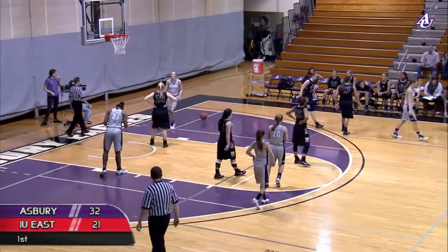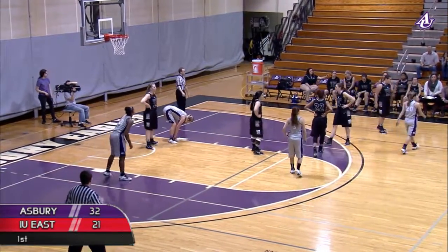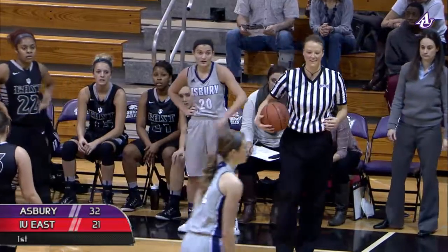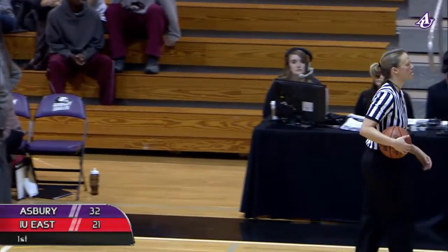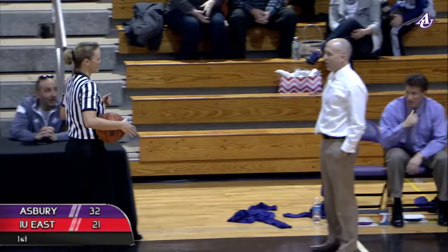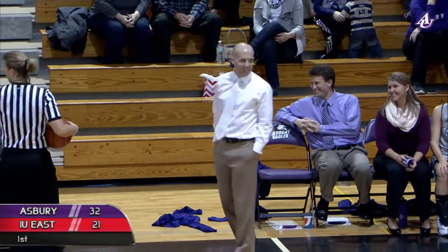Foul called there on Brooke Packer as Katie Fletcher tried to cut through the defense, but Packer stood her ground, but a foul called on her. And there goes Savannah Taylor. Guess they're taking her out of the game, or we don't know what the issue is right now with Savannah Taylor, but she's going to head to the bench.